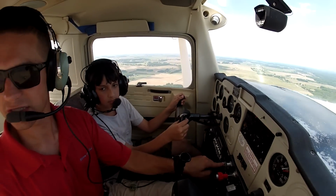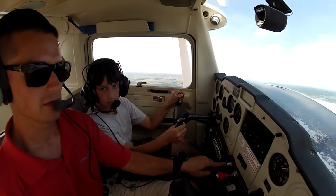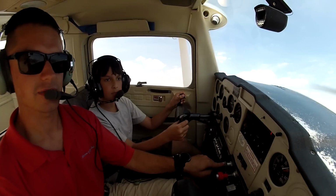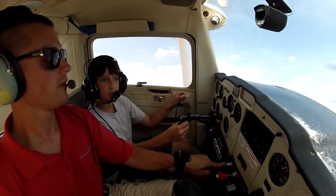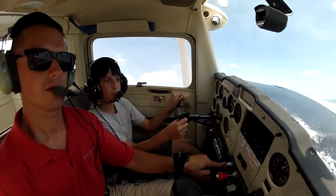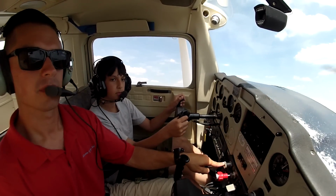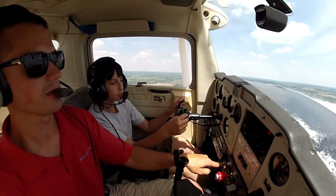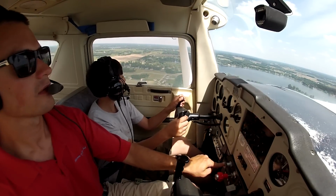Alright? So go ahead and just roll it to the right a little bit and pull back a little bit on the yoke. That's what this is called. This is all called the yoke. There you go. And just keep it in a nice even right turn. There you go. Pull back just a little bit. Okay, now let's level it off right here. And there's the lake.